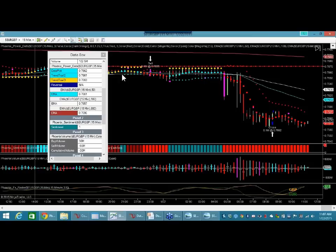What happens is that, see this dot, as soon as it formed, I was able to locate and detect, number one, how much buying volume and selling volume there was, based on the volume activity that they report to the aggregator, to the broker-dealer that is represented here in the charts.